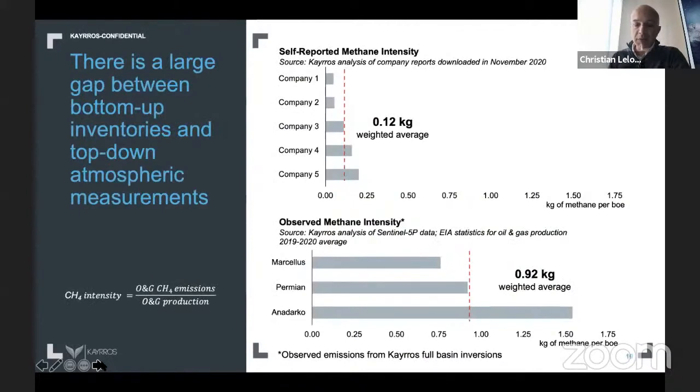Now, another important point that we've learned using Copernicus data is the gap between top-down data and bottom-up estimates. On the top, you see the reported methane emissions of 5 oil and gas producers. So we looked at their sustainability reports. We converted to kilograms of methane per barrel of oil equivalent produced. And at the bottom, you see the average intensity of 3 large oil basins in the US. And what strikes us is the fact that there's a ratio in this case of 8:1. And it's something we see not just in the US, but more broadly, and also in the mining sector.